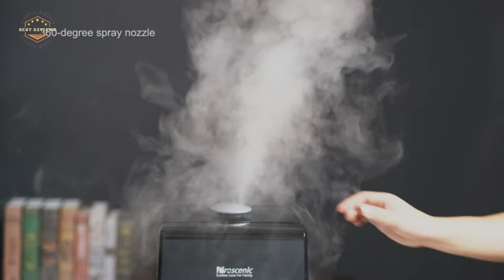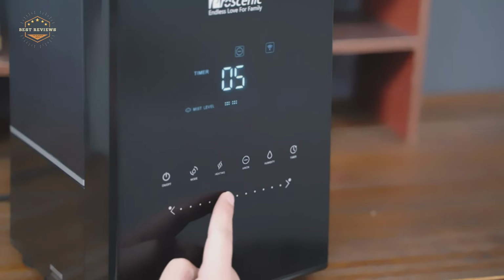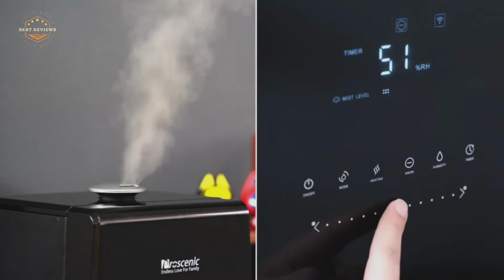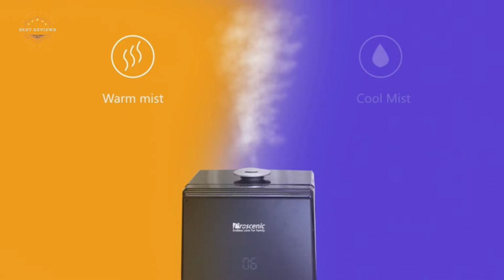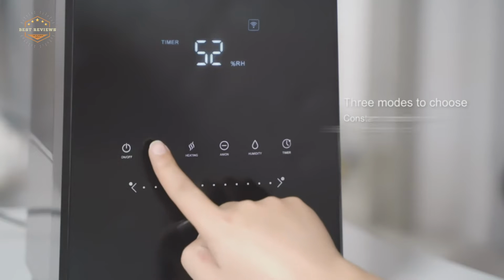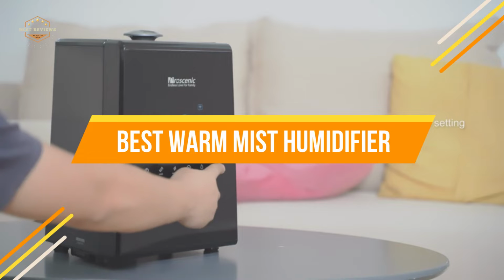The best thing about these devices is that they don't require any filters to operate, so all you have to do is fill them up with some tap water. These units are available at many different price points as well as various sizes, so whether you're looking for something small enough for your bedroom or something big enough for an entire house. In today's video, we will show you the top 5 best warm mist humidifiers.